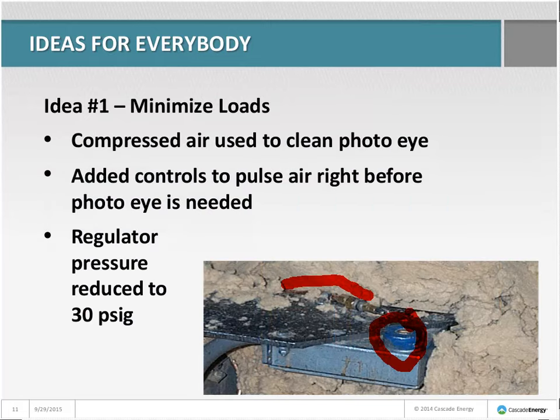And then the third example I gave was a compressed air example, where the compressed air was running continually at full pressure to clean a photo eye. I've got the compressed air line marked there with a line, and then the photo eye marked. And the upgrade was simply to add controls so that the air could be pulsed right when the photo eye was needed, and the regulator pressure was reduced as well.